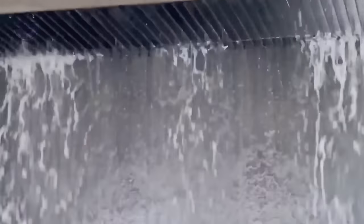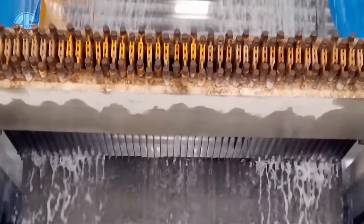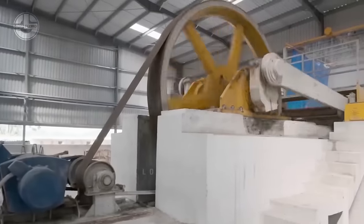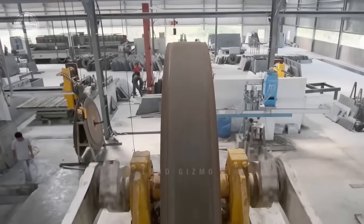The next step is to cut them into thin slabs using multi-wire saws. These state-of-the-art machines employ multiple diamond-coated wires to slice through the stone quickly and accurately, producing numerous slabs at once.